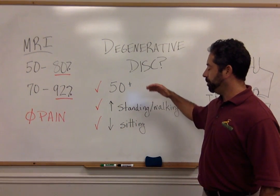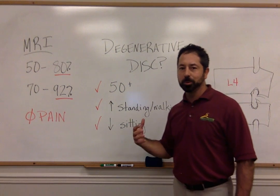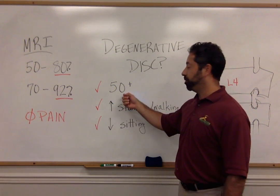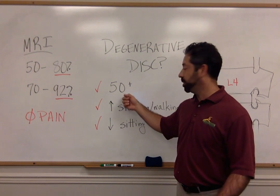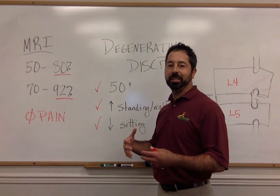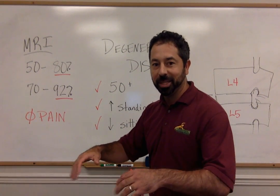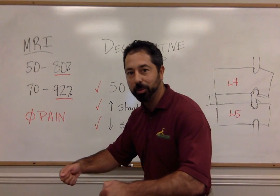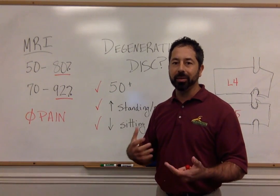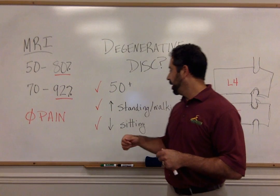So when we're talking about it, there's another little set of rules that'll really help us decide if you have it. If you're 50 years of age or older, if you have pain with standing and walking. Have you ever seen in the grocery store, somebody frequently will lean forward on the grocery cart as they're walking through? They need that grocery cart support. Why are they doing that? Well, I'm going to show you here in a second.